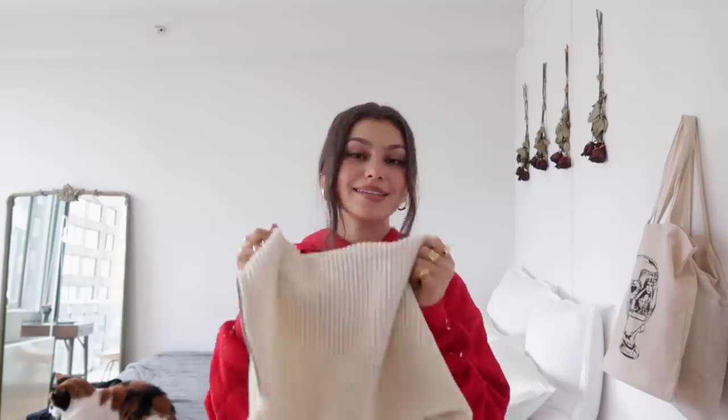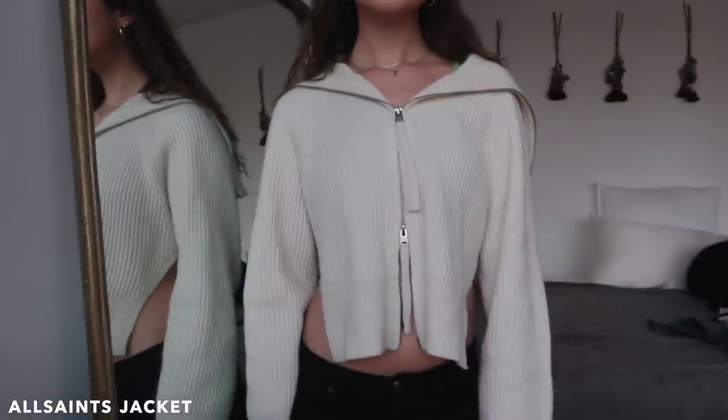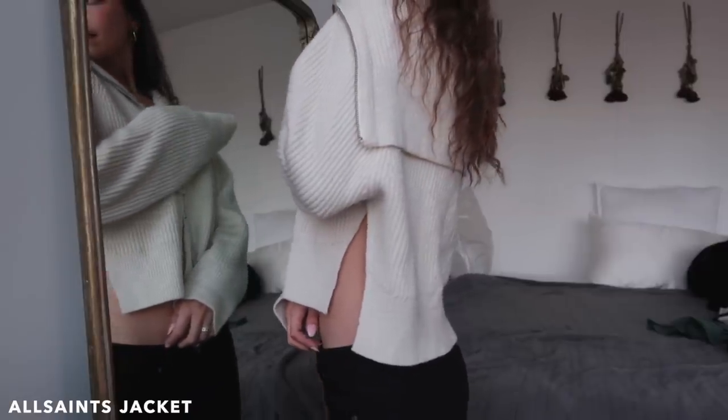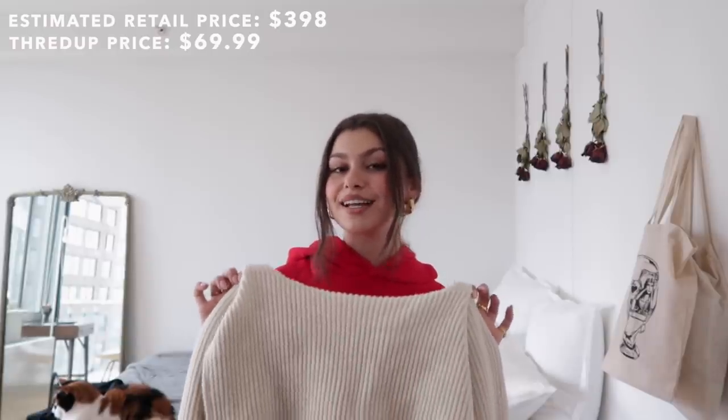The last thing I got from ThriftUp is this All Saints jacket. They have some really amazing All Saints pieces, but I really love this jacket. It's super thick, and I love that the sides of it have slits. But the estimated retail price of this was $398, but I got it on ThriftUp for $69.99.